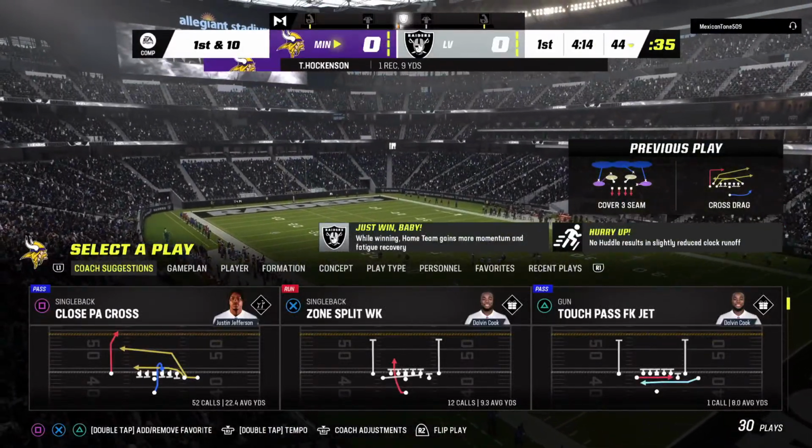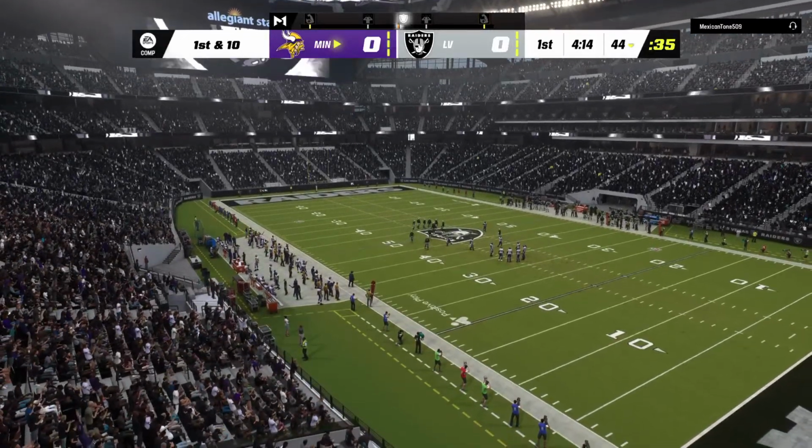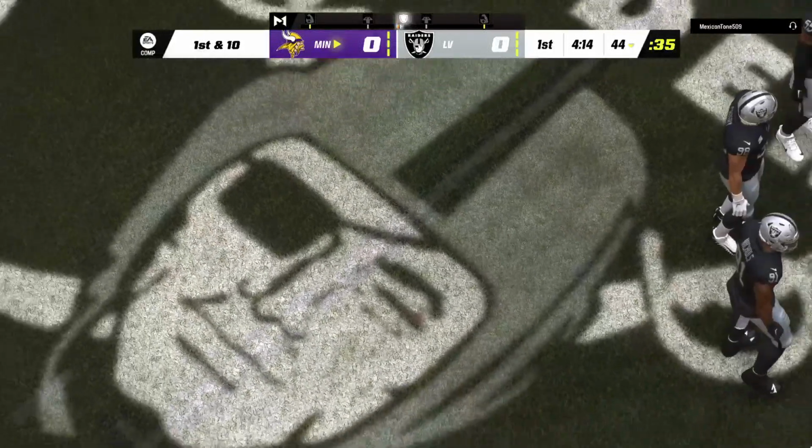Many different ways to create space, but on that play, he did it with that big, wide body of his. Didn't get a whole lot of yardage on the play, but it did what it was supposed to. Pick up a first down.